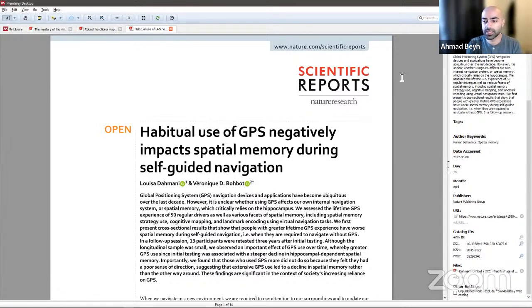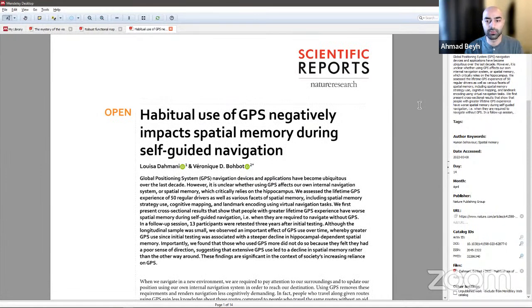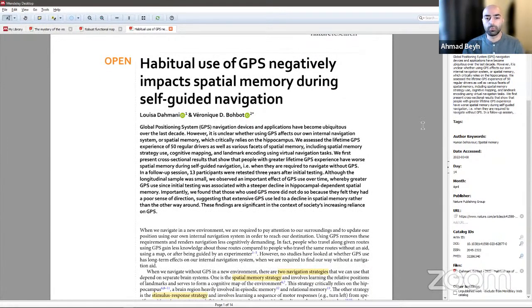Seeing that we all use GPS, I guess if I just take a show of hands now of who uses GPS, I think it will be probably 100% of the audience today. So with that in mind, I'm interested generally in the visual spatial study of and within the brain. So when I saw this paper, I was intrigued and thought, okay, let's look at this in more detail. So basically, just the background.